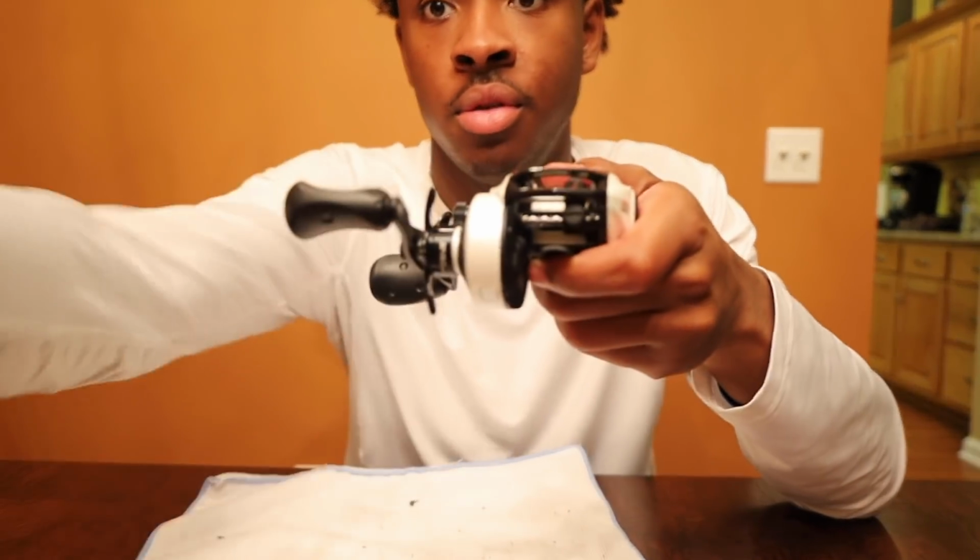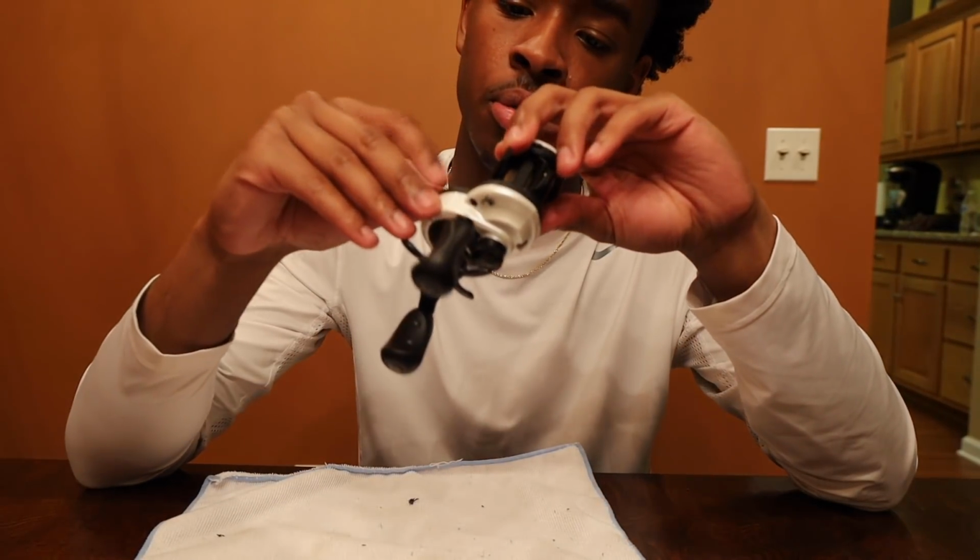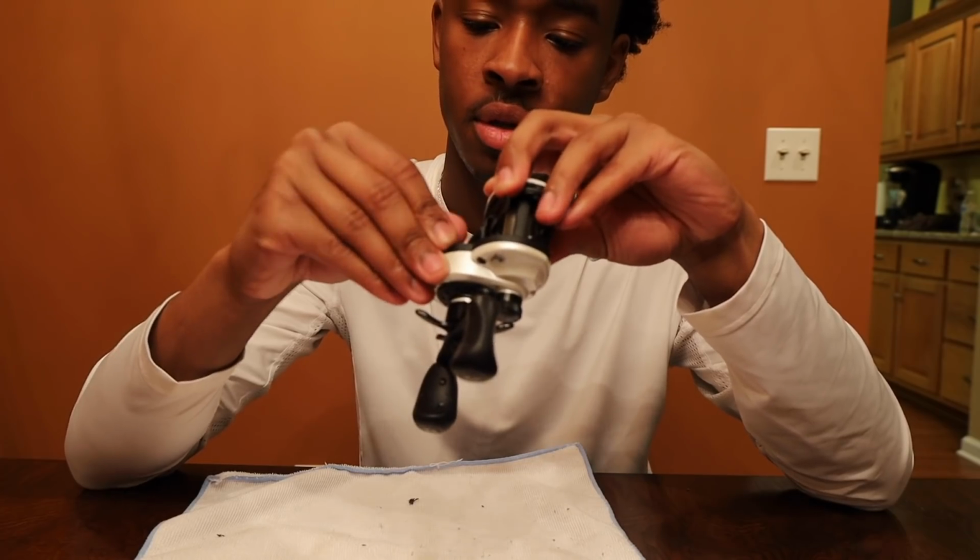Like you see, that one's not even too dirty. I'll still wipe it down when I get done, but there's really no true dirt, even around the outside of it or anything like that.